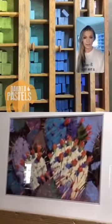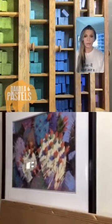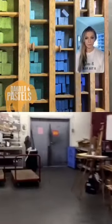There's a piece from Tony Elaine from when he was here doing a demo. And there's Jennifer Evenhoos's wonderful cactus painting. I remember that from last year's catalog. Yeah, that's the cover of our most recent catalog, which is now super out of date. So we are working on a new catalog, and hopefully it's going to come out this year.